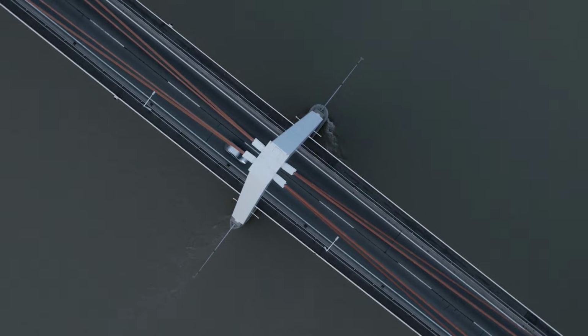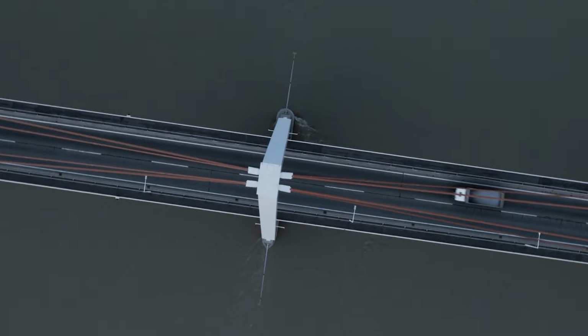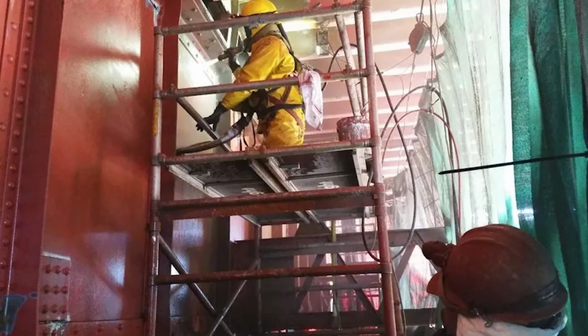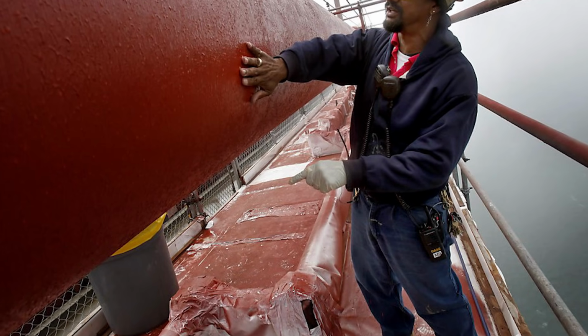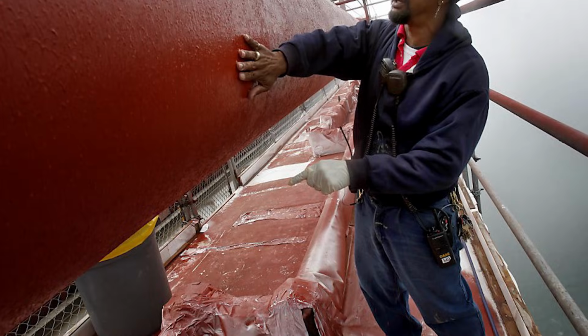And the truth is, this job isn't going anywhere. As long as we have bridges, and we're always going to have bridges, we're going to need people willing to climb up there and maintain them, because steel rusts, corrosion never stops, weather never stops. Bridges are constantly under attack from the elements, and without constant maintenance, they fall apart. It's not a matter of if, it's a matter of when.